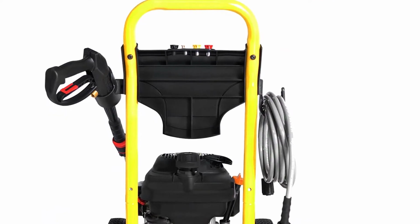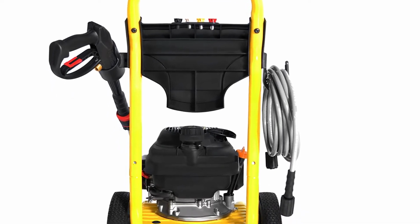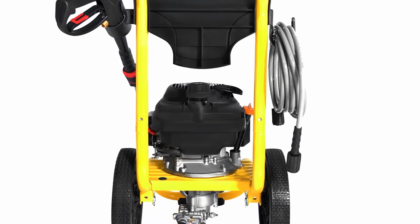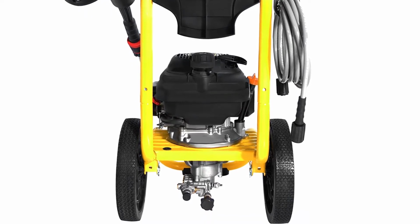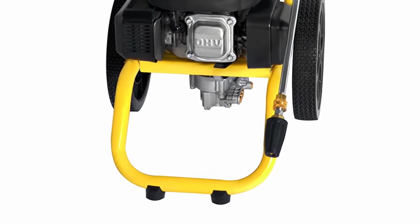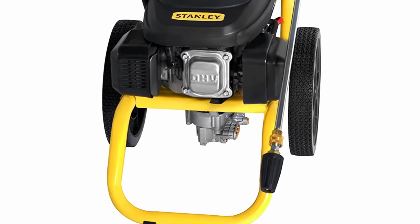We found that the STANLEY is not as powerful as the SIMPSON, but it still did a good job cleaning. Overall, it is smaller and more compact, weighing only 71.8 pounds, so we liked how easy it was to transport. The 12-inch never flat wheels aren't as smooth as pneumatic wheels, but these are large enough to move the unit over rough terrain. It comes with 4 nozzles that were easy to connect, and it has a durable, non-kink hose.